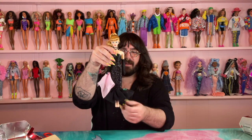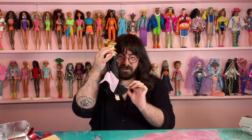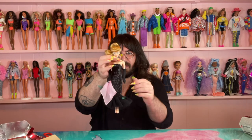And she's got the flouncy, sensual, sparkly black dress. There's some tulle at the bottom, giving it kind of a mermaid silhouette. She's got these long black gloves. Oh, and there is a little rose right there. And then she's got this little pink handkerchief moment or scarf.